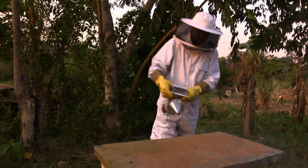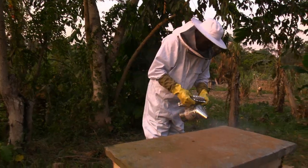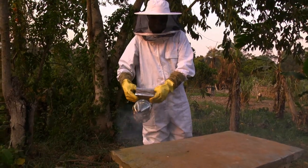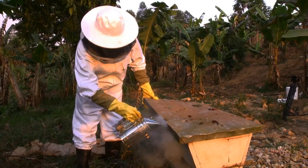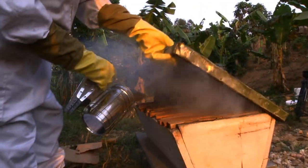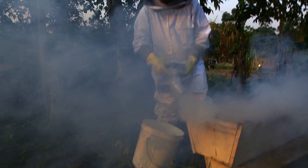So we smoke it around because we want the bees to go back in and eat some honey. By the time they come out, they're a bit full, so they can't fight when they're too full. So we gently open the cover. Okay, smoke inside.